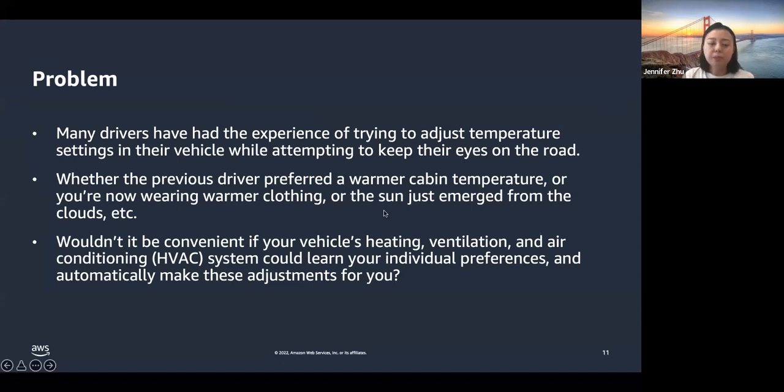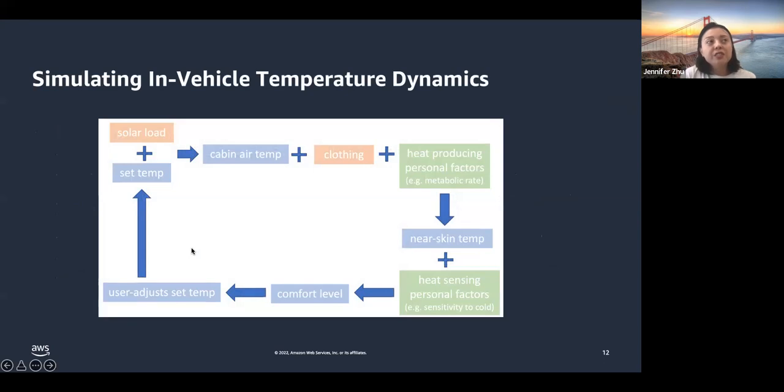In order to tackle this problem, we work with the customer's SMEs, data science team and engineers team to first formulate this problem with different variables, as I will explain a little bit, and how we think about the dynamic system. And then from here, we could propose a data collection plan with the customer. So let me start from the top left corner.